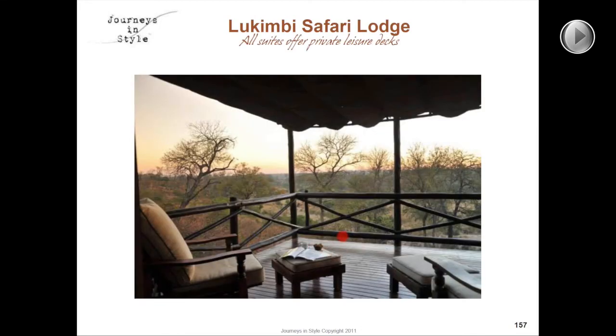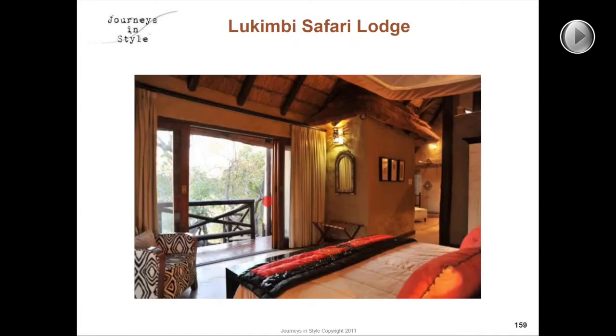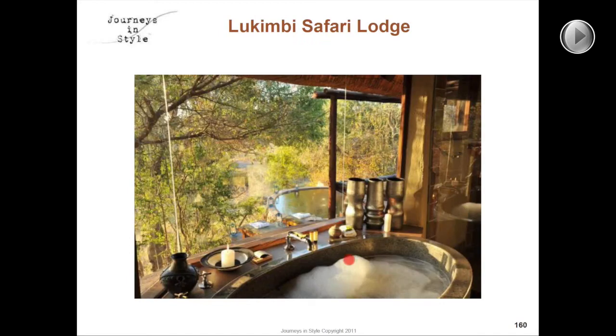So again, these beautiful accommodations. Again, even at a 5-star level, Lukimbi is a very, very affordable experience with great game viewing of the Big Five, obviously. 2 of the suites have got swimming pools. So this is one of the 2 pool suites. They're a little bit bigger than the other 14 suites. And there's the bathtub inside through the glass window to the pool outside.